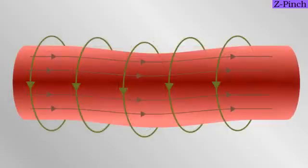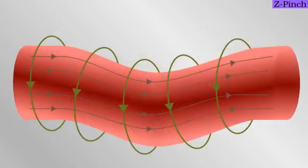If the Z-pinch cylinder has a small bend, or kink as another instability is called, then the resultant magnetic force acts from the inside to the outside of the bend. The resulting force makes the bend even bigger. This means that a small and unavoidable initial imperfection grows until the plasma is twisted out of shape.